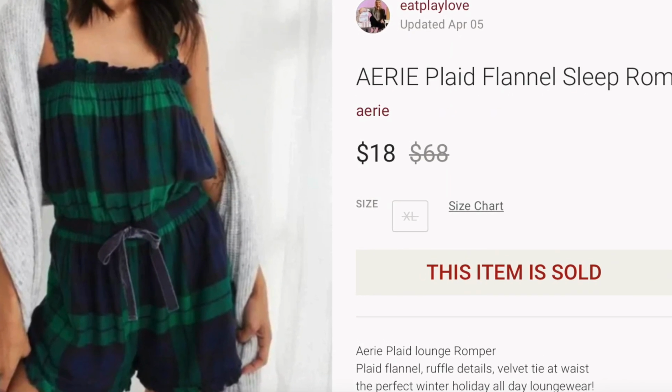The next item to sell in 1 day after reposting is an airy PJ romper. It was plaid flannel. It sold for $18 and I had it posted for $25. Speaking of driftwood, I sold a pair of driftwood Jackie jeans for $68 after 4 days of reposting them. These were gorgeous, my favorite pair of driftwood jeans I've ever sold. I loved the embroidery on them, and I picked them up for $10.99.